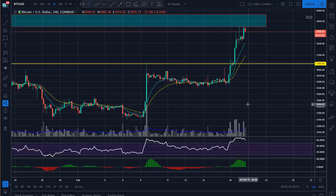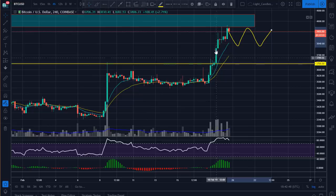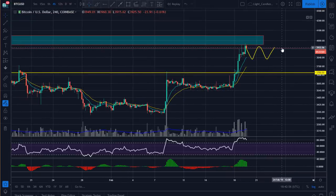Now, this doesn't necessarily mean we just come crashing down, but best case scenario, the bulls want to see some consolidation up in this range here, digest some of this move, establish a new floor, a new base of support, and then that will give the market some legs and some momentum room to push through that 4,100 level up to the next resistance level. So ideally, that's what we want to see.